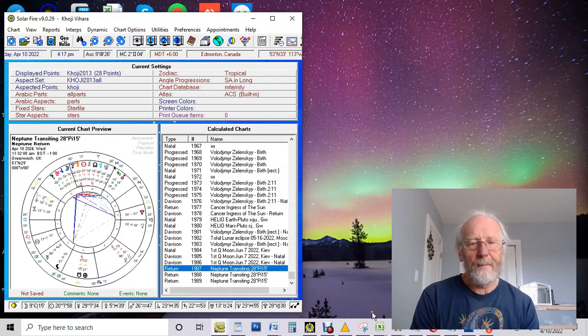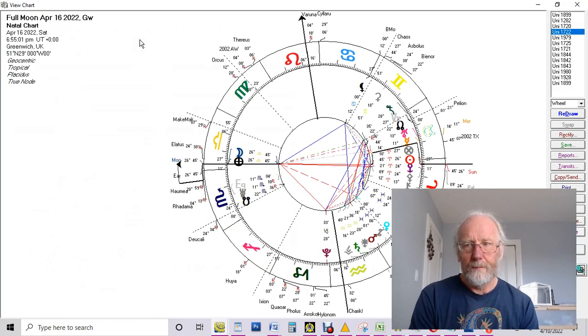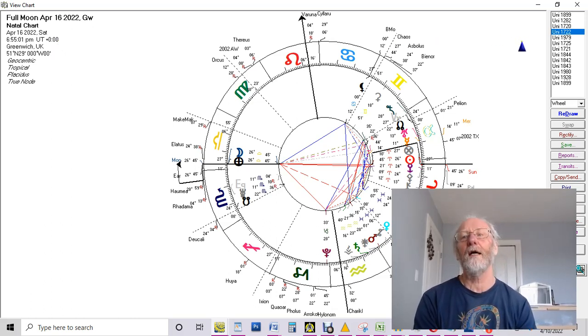So let's go back to astrology. Here we are. So this is the full moon of the 16th, next Saturday, between Good Friday and Easter. A very prominent, powerful time of the year.